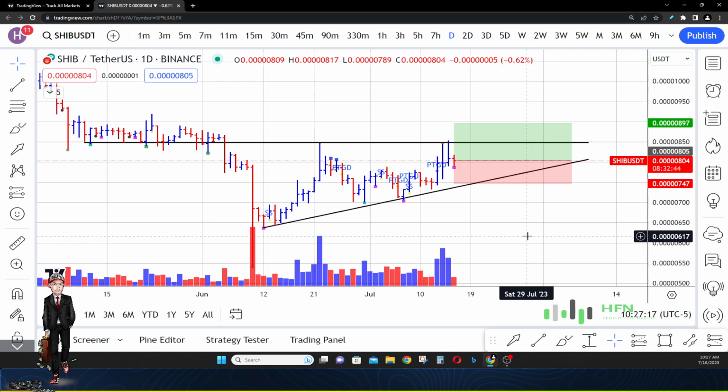All right, so go ahead and give me your thoughts. Let me know, do you guys think the same thing? Do you think the buyers have a slight edge? Do you think they have a massive edge over the sellers? Or do you think the sellers are actually going to come through and push down the price of Shiba Inu? Because if that's the case, then I already know that this price prediction, which is on the chart now, is not going to be right.